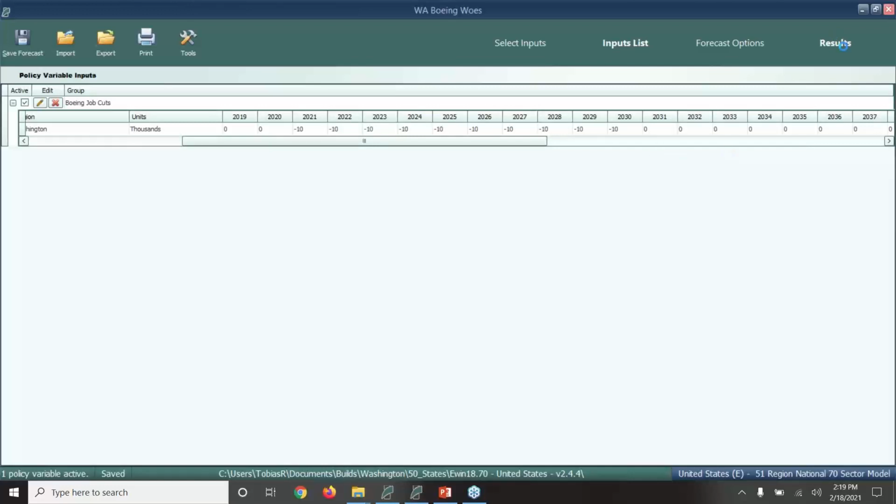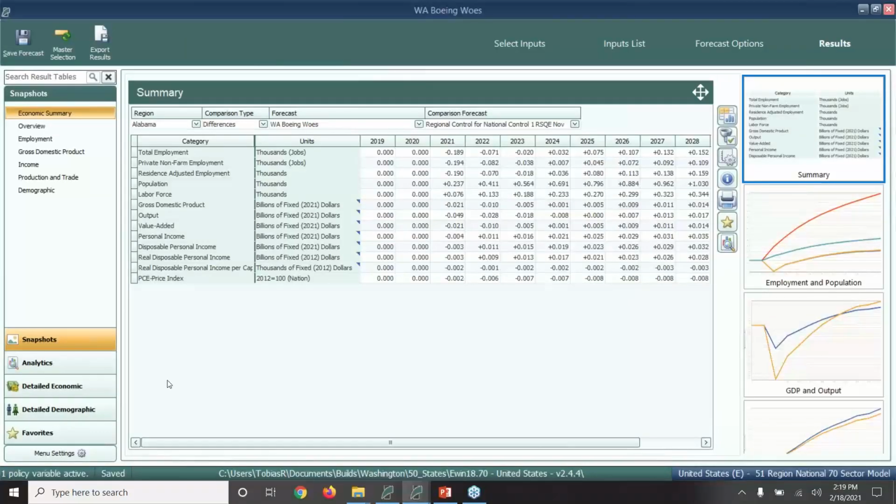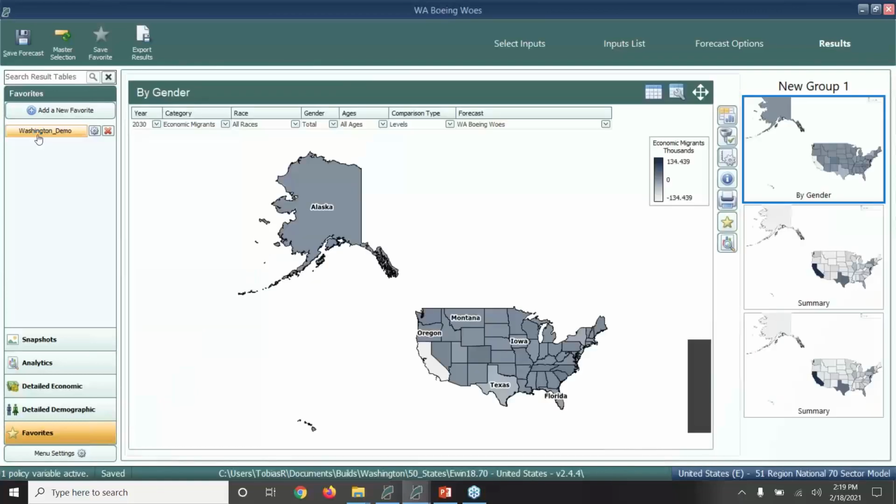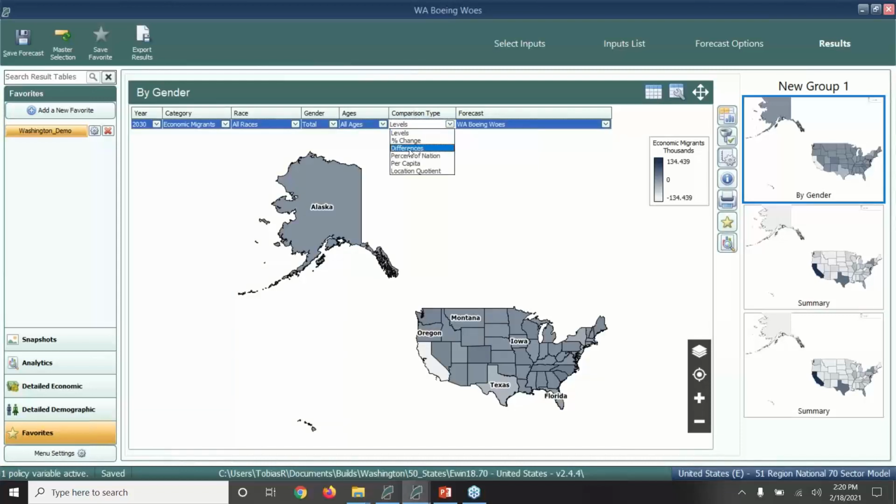So let's take a look at the results here. So this is just for Alabama, but let's swing it really quickly to the state as a whole. And we're going to look at Washington along some of the same axes that we had done earlier in terms of economics and demographics. So here are our levels of economic migrants in the final year, at the end of the timeline we have. And we see Washington doing pretty all right with still a net 17,000 economic migrants. But we can see how that has changed from its previous 2030 outlooks.